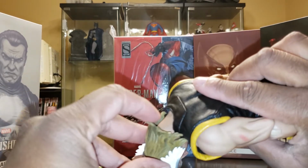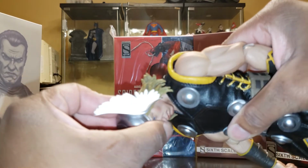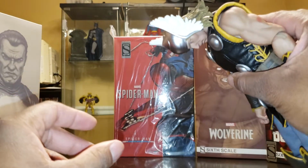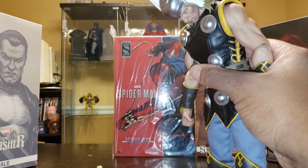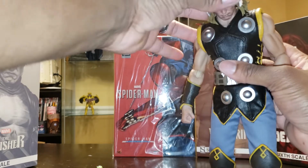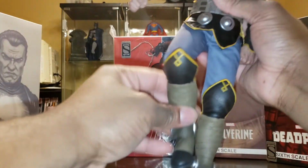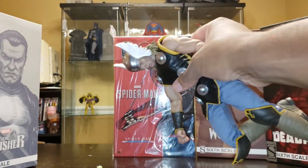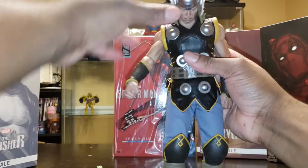Yeah, dude, look at the articulation in that neck. That goes way down there. Look at that. My feet really are big, so the head goes way down, which is good if you're doing a flight. You know, Thor flying, looking down. You can totally get that pose. Can you see that? Okay, that's cool. I guess they had that in mind.